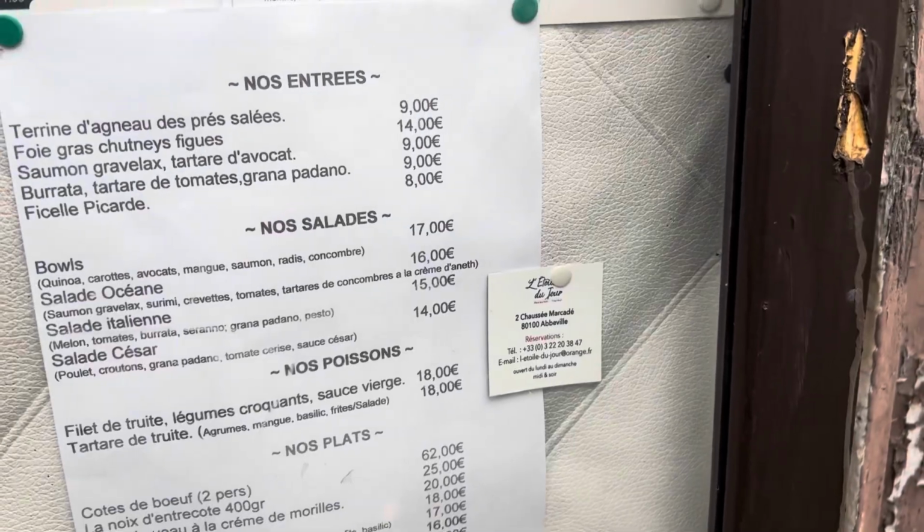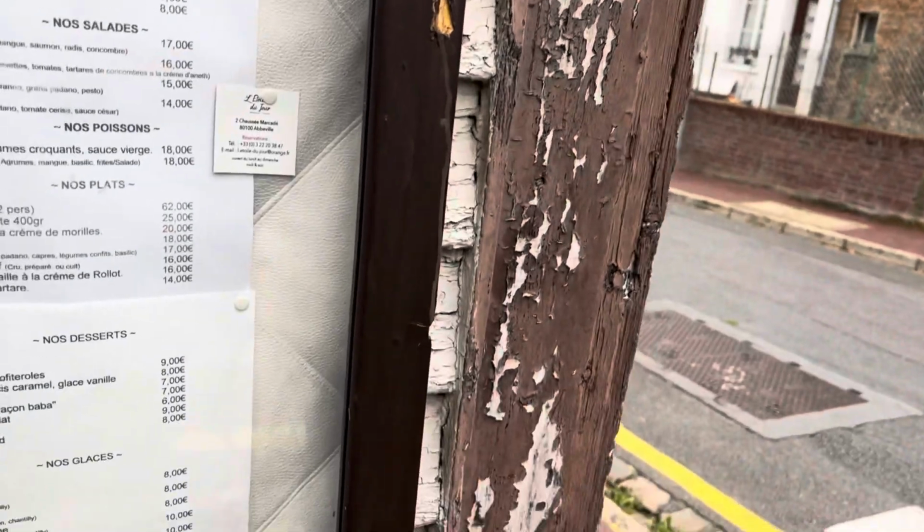Can I have Gravlax, please? That's it, off that advert. That's salmon. I know what Gravlax is. It's gravel. It's done in a certain way, isn't it?